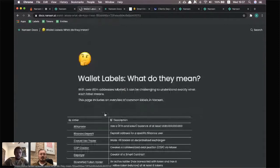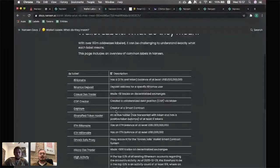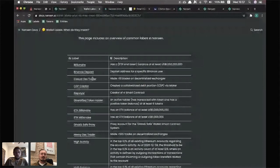What do the different labels mean? And so here we're going to be compiling basically all the labels that are not directly understandable just from reading the label. And so maybe billionaire is something you'd understand, but for example, that's when you have a combined ETH and token balance of at least $1 billion US. That's a billionaire. Binance deposit is probably quite obvious, but that's a deposit address for a specific Binance user, and so on and so forth. Casual DEX trader is something a lot of people ask about, but that's someone who's made between 1 and 10 trades on decentralized exchanges.